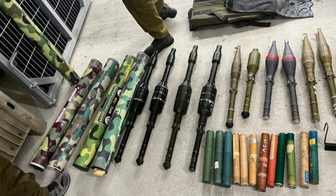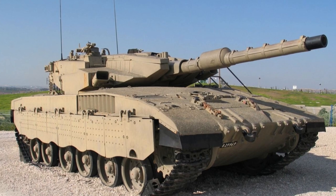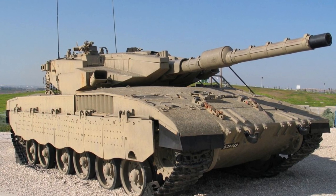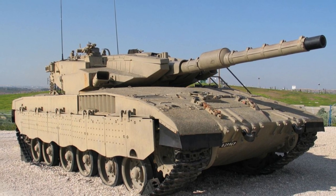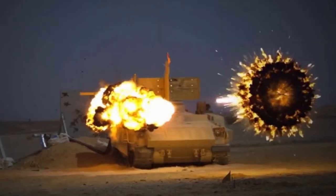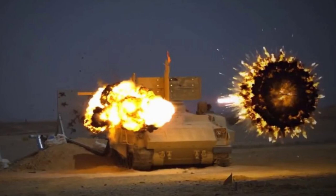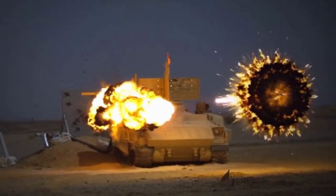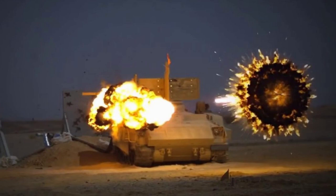The first round from these grenade launchers is used to neutralize the Trophy countermunition, after which the second round must target the tank. The second PG-7VR grenade has significant combat power and is equipped with an advanced cumulative charge capable of penetrating dynamic defense and penetrating armor up to 650 mm.